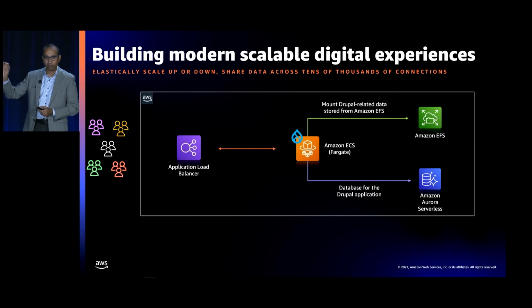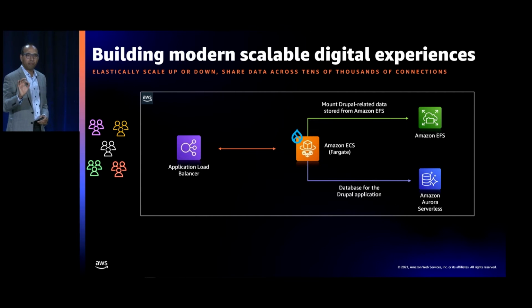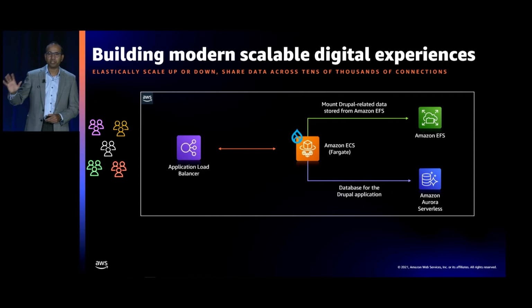And one other architecture that we're using here is Amazon Aurora Serverless to hold the relational database transactions of your content management system. So if you take a good look at this picture, every service that we're talking about here is serverless. AWS Fargate is serverless, EFS is serverless, and Amazon Aurora is also serverless. So this is a completely serverless architecture helping you build modern, digital, scalable experiences. You're able to scale elastically, and you only pay for what you use. So this was a reference architecture. Let's take a look at specific customer examples who have actually done this.